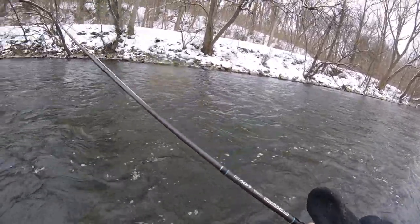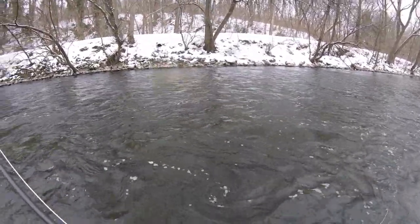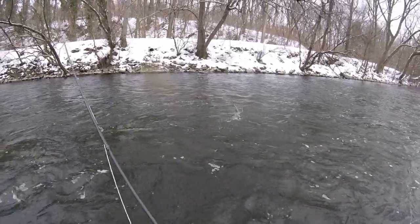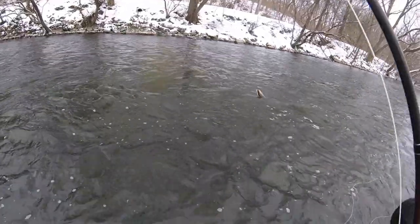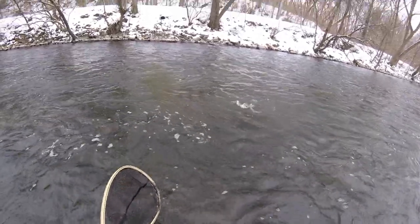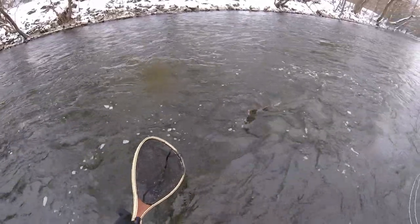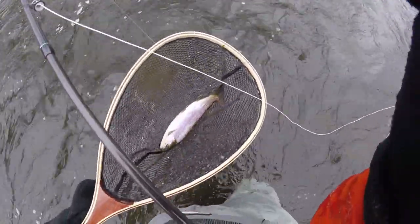There he goes. On the swing, boy. See, you guys, I said the other day I caught a bunch on the swing. This is on the worm, San Juan wormy. Tell you guys, I love the San Juan worm way more than the squirmy wormy. The material is so awesome. Okay, let me get this guy off.